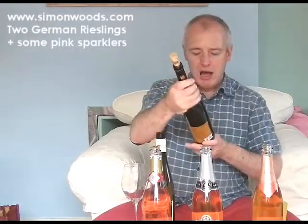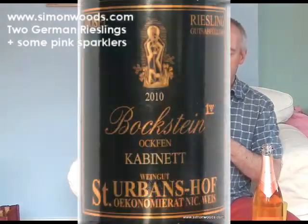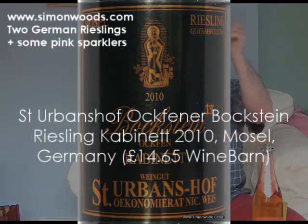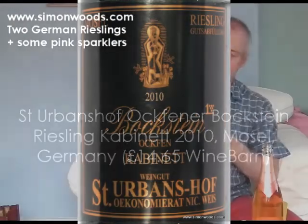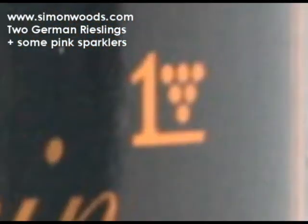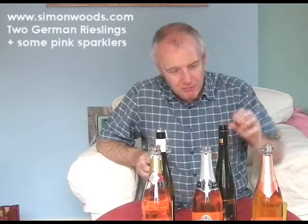Okay, number 2. This is the St. Urbanshof Offenbockstein Cabinet. And it's from one of the first growth vineyards, so you can tell that it's got the 1 and the 6. I think they're supposed to be grapes. Well, it's a year younger, and you probably can't see the bottle, but it's got bubbles rising to the top as a sign that there's still some carbon dioxide left in the wine. No, it's not fermenting or anything like that. It's been bottled with that bit of CO2 in there to keep it fresh.